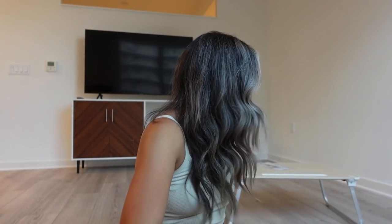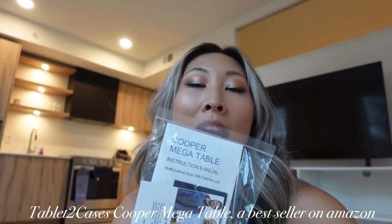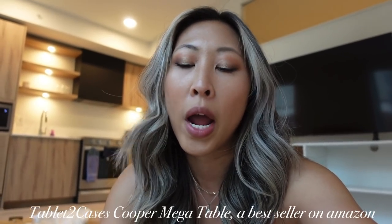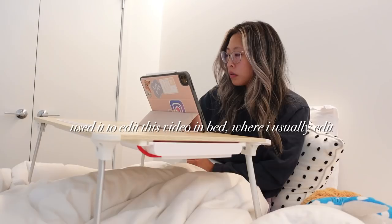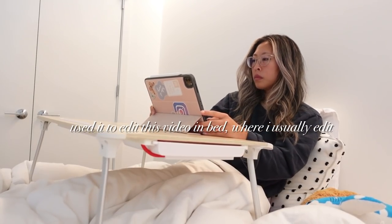So we just cleaned the floors, and then what you guys just saw was me unboxing this lap desk, and it's so cool. This company had reached out to me and they wanted to send me their Cooper Mega Table. This is actually like a bestseller on Amazon, if you guys didn't know, and it is so, so nice. You guys know how I feel about having a separate work and personal station, so I always do work on my desk no matter what, but I figured especially this is kind of the perfect time to have a lap desk, because especially when I'm editing in my bed, it'd be nice to have a lap desk. And for the sake of not having any furniture right now, this lap desk is actually gonna come in handy a lot. So I'm really excited that they sent this over.